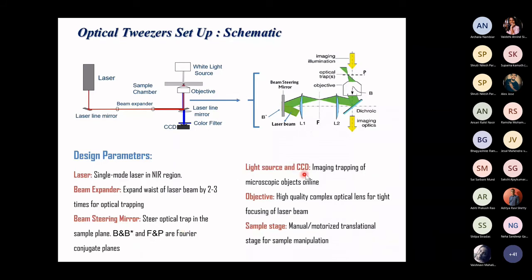Then light sources and CCD, for imaging what is happening, trapping of microscopic objects online. So you have to have an appropriate white light source and CCD camera. Then the objective, a high quality complex optical lens, as I told you, with high numerical aperture for tight focusing of the laser beam. Then the sample stage, manual or motorized translation stage for sample manipulation. That is available in the microscope, and all of you are aware of the microscope. So these are the parameters which are required for setting up optical tweezers in a lab.